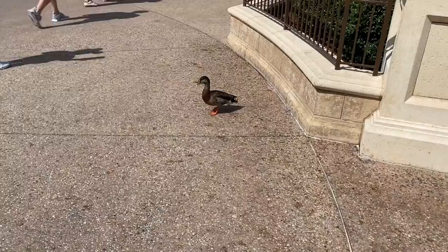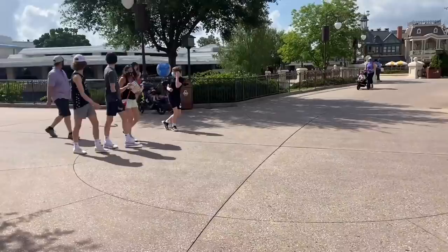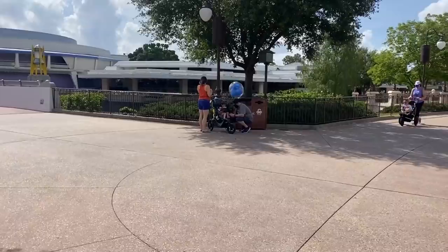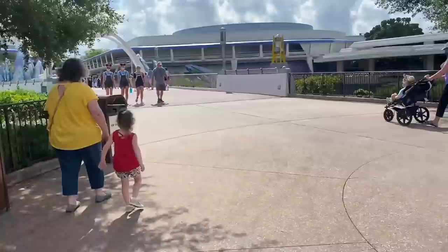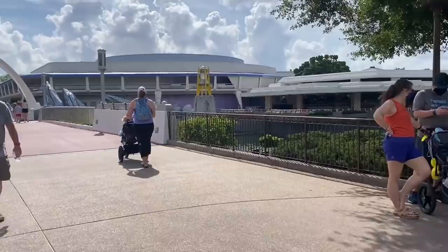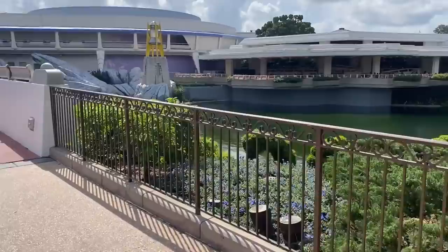One of my favorite things about Disney parks is ducks. Bye, friend. And I just love Disney ducks, and I have a weird thing where I photograph them and I send them to the team because we are a duck vlog. But that duck just came and ate all of the popcorn that was on the ground near this popcorn cart and flew away. And I always wonder if there's a duck hierarchy, like if the Magic Kingdom ducks outrank the Epcot ducks. Like, this is the primo duck spot to be near this popcorn cart. So these must be the coolest ducks, right?